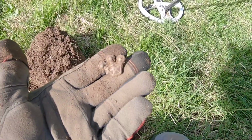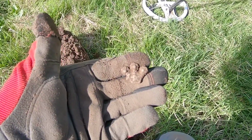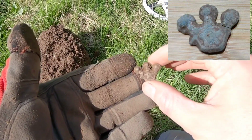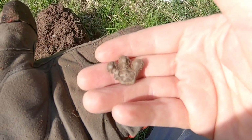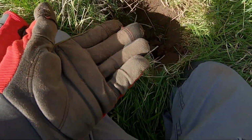Hello folks, just found this interesting piece of lead. I didn't film it because it was an iffy signal and it got a little bit of an iron grunt. But yeah, I'm not quite sure what it is. Looks a bit like, shaped like a frog's leg or a crown. Looks like it's got a star. I'll get my phone out and film it.